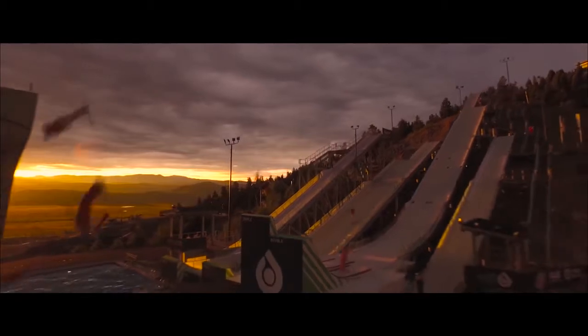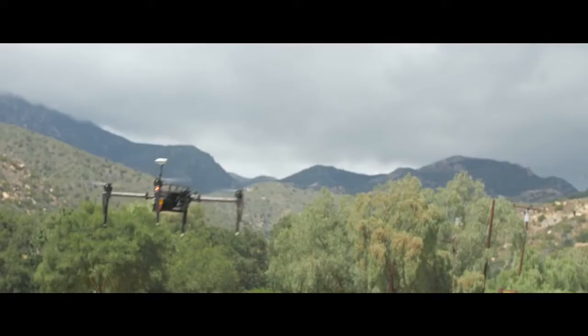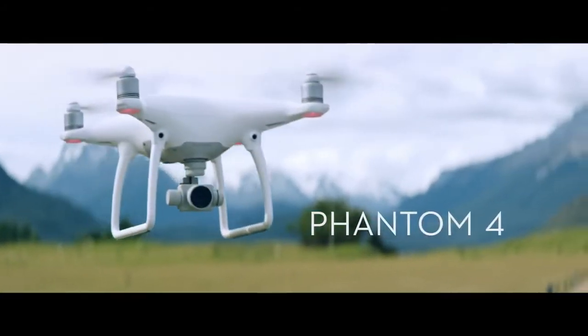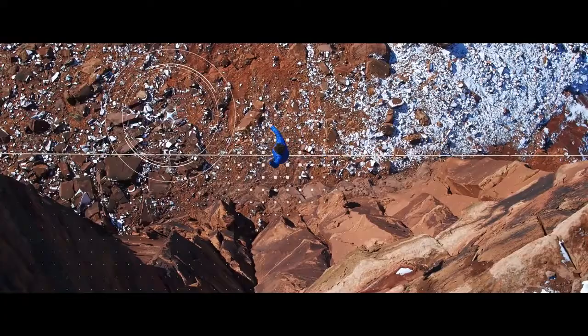When DJI takes to the sky, we break new ground. It's that simple. Every time we innovate, it becomes the standard, often imitated, but never replicated. Our newest creation is all this, and more. The Phantom 4 is an easy-to-use flying camera powered by the world's most advanced artificial intelligence technology.